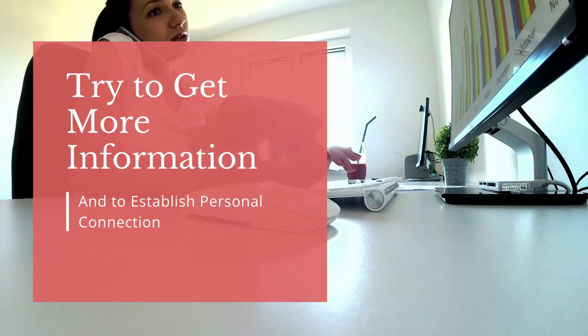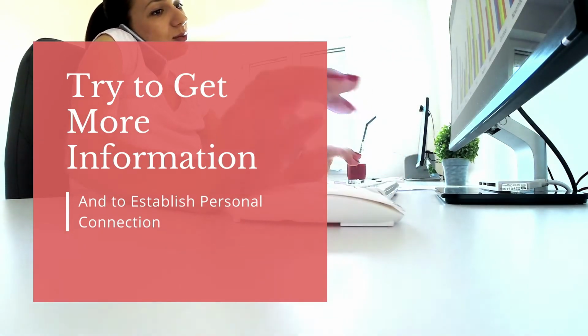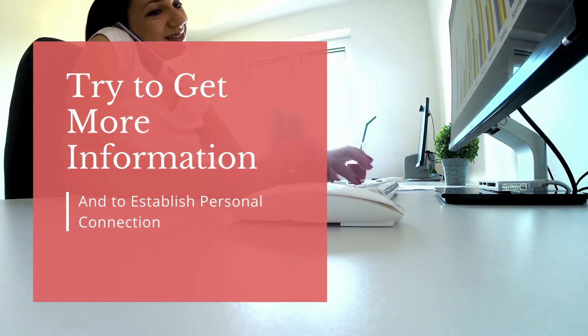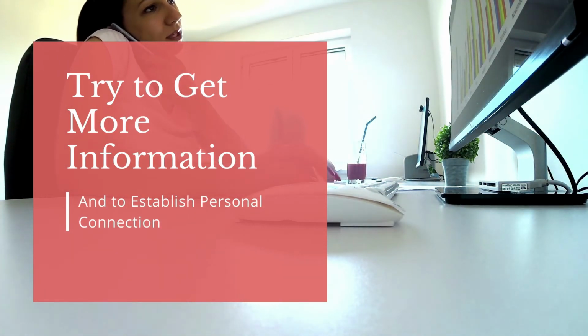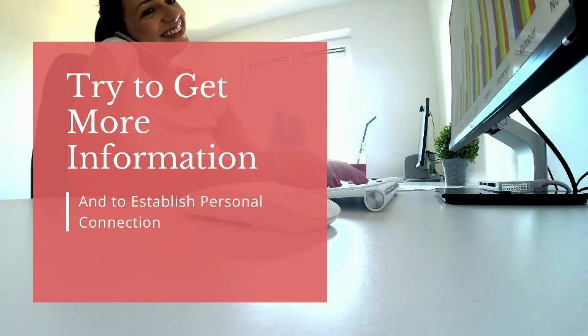Also, try to get more information about the seller motivation. You may get this or not. Real estate is people's business, and establishing a personal connection is very important, especially in multiple offer situations.